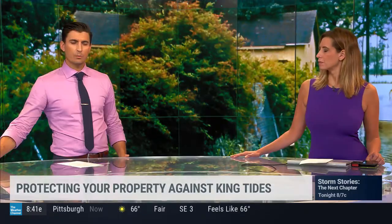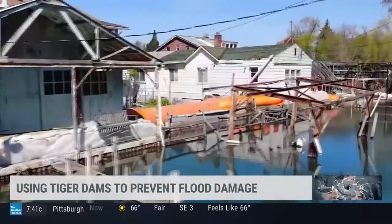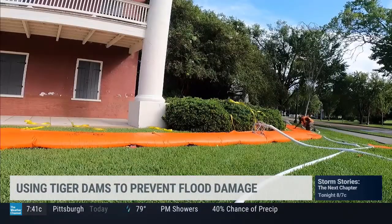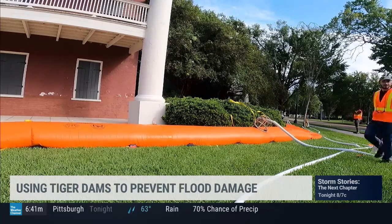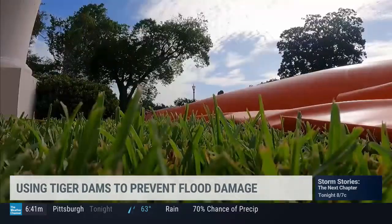So to break down what we're looking at here, it looks like almost a balloon. This whole thing stretches out. And do you fill it up with water? Yeah, they can be filled with water. They can fill with a mud slurry. They can fill with concrete. We use different applications for different reasons, of course, with king tides and hurricanes and things like that.